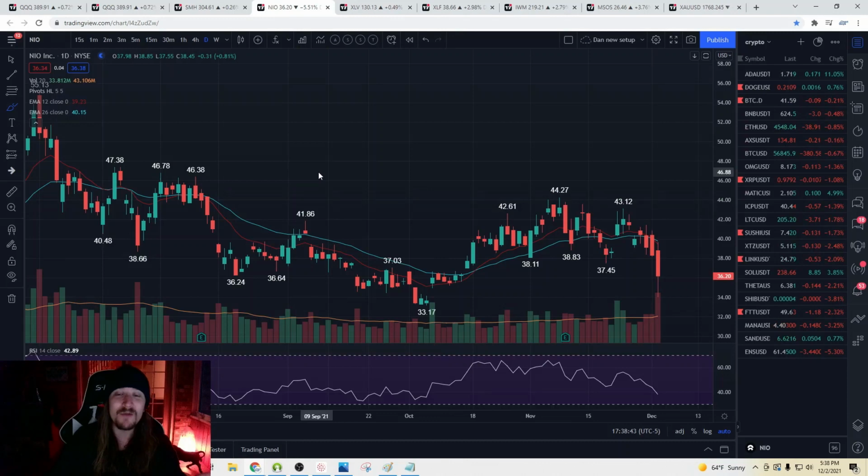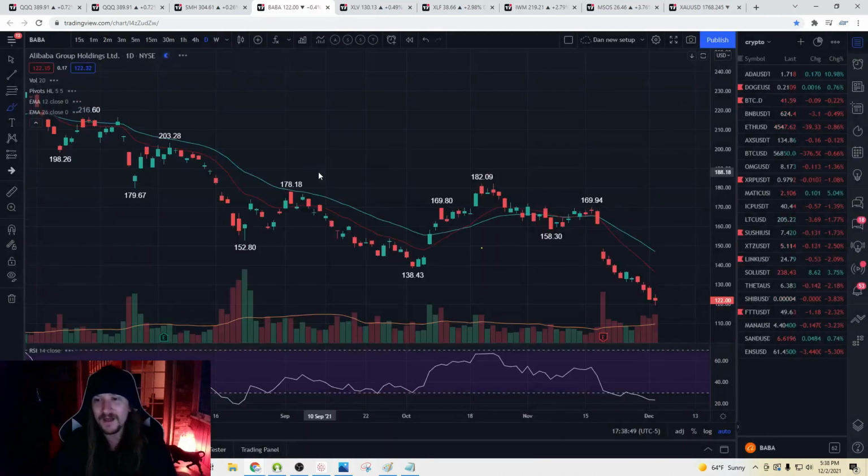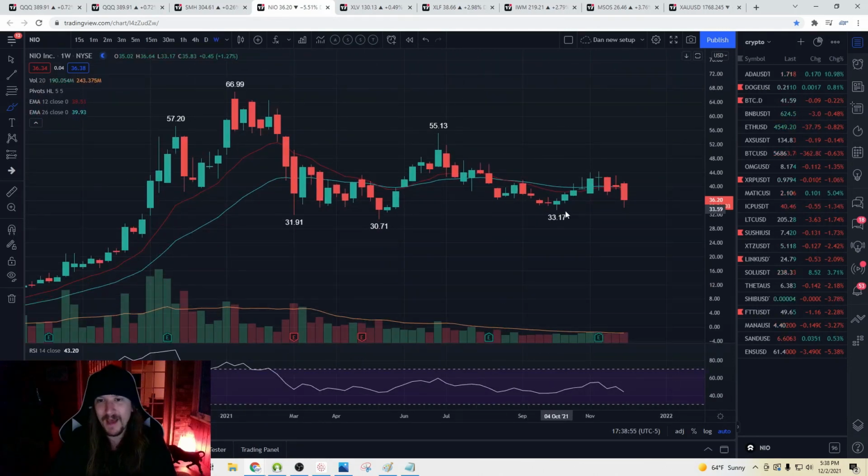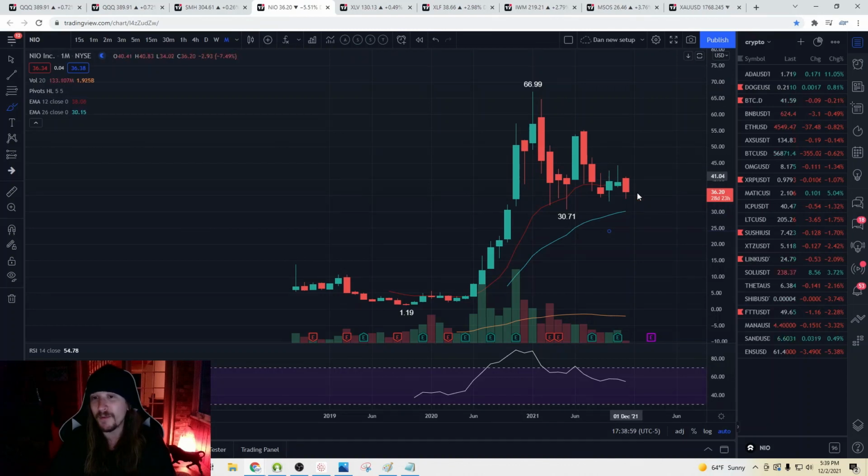Not only was EV red, but then the headline that there might be delisting of Chinese names. Baba took a big hit, but NIO was definitely a part of that. And NIO at this point is definitely getting a setback here. 33.17 is a must-hold support because if that breaks, we confirm a monthly downtrend.